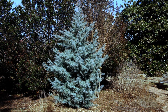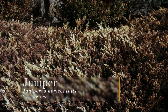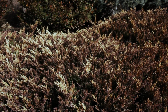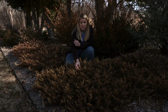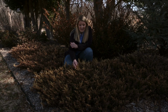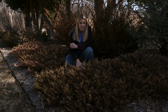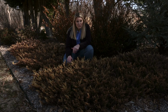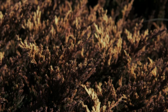Number 2. Anytime we talk about evergreens, we always talk about junipers, and it's no wonder because they're so well adapted to a lot of different soil types, and they come in a range of sizes. Now, a lot of times when we think about junipers, we think about a green plant, but I want to introduce you to this one that has chartreuse new growth, and that growth then turns to this copper bronze color in the wintertime. This cultivar is called Lime Glow, and it's a relatively small creeping juniper. It only gets to a height of about 6 to 12 inches tall with a 2 to 3 foot spread.